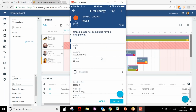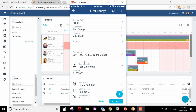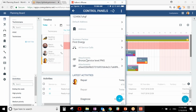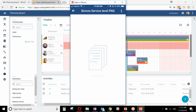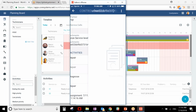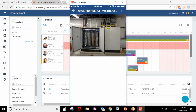So I'll just click on that. And I'm just going to review the information. Okay, I've got a repair. It's for FirstEnergy. I can take a look at the equipment. All right, I can take a look at the address. It can take a look at some attachments. Maybe there's some service level agreements in place. So it looks like they have a bronze level service. Take a look at what requires that. And let's see, it looks like this is a photo of the equipment that I should expect to see.